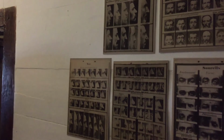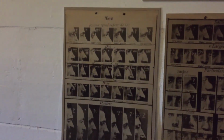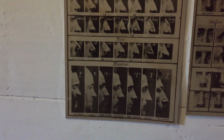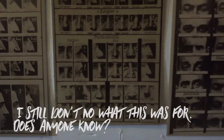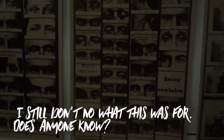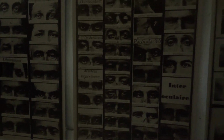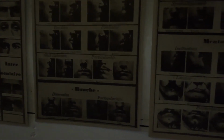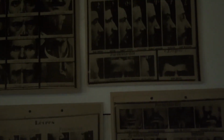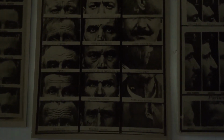Oh, what is all this stuff? So here they have the shape of the heads, different shapes, all the different noses. And then they have different eyebrow shapes. What was this for though? Do you guys think this was to be able to identify convicts and stuff? They even have all the different kinds of wrinkles. Why is this? I don't know. Hey, let us know. Thank you.